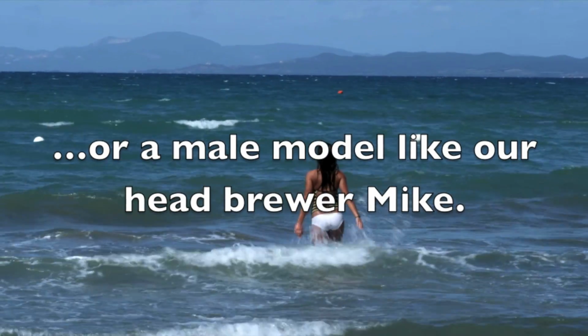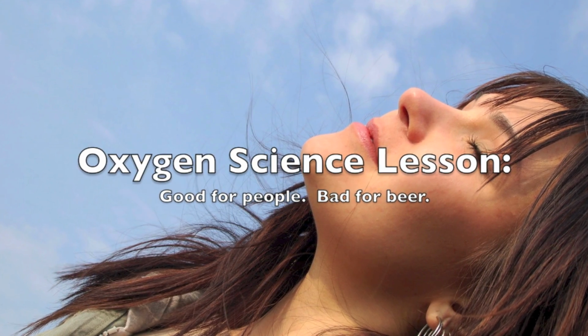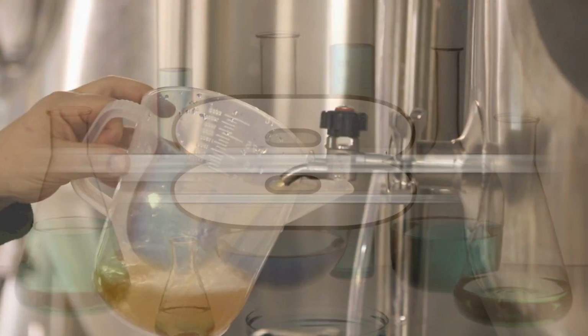The seal on the lid of cans is tighter than the supermodel, and that's tight. Much tighter than bottle caps, which means oxygen doesn't get in, because oxygen is good for people, but bad for beer.